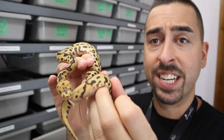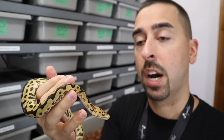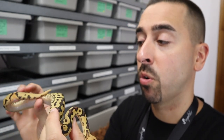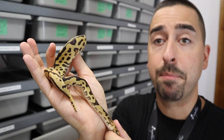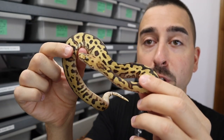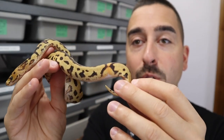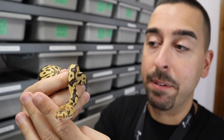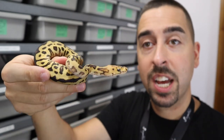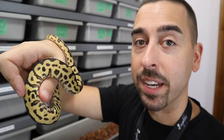And what's really awesome about this snake is she actually came out with a ringer on her tail, which traditionally speaking, ringers mean that there's some kind of correlation to het pied or pied markers. I'm not really sure. I don't know what's going on here. I've personally never seen a Batman with a ringer. It's really interesting to hatch out such a beautiful quality animal like this and to see something so unique like that ringer. So one more time, everybody, this was the first Batman of the clutch, and it is a fire Batman female, which is holdback number one.